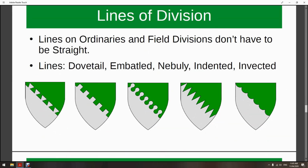And lines of division. Okay, so your ordinaries and your field divisions don't have to have straight lines. The lines can be complex. So here are 5 examples of some complex lines of division: dovetail, embattled, nebuly, indented, and invected.